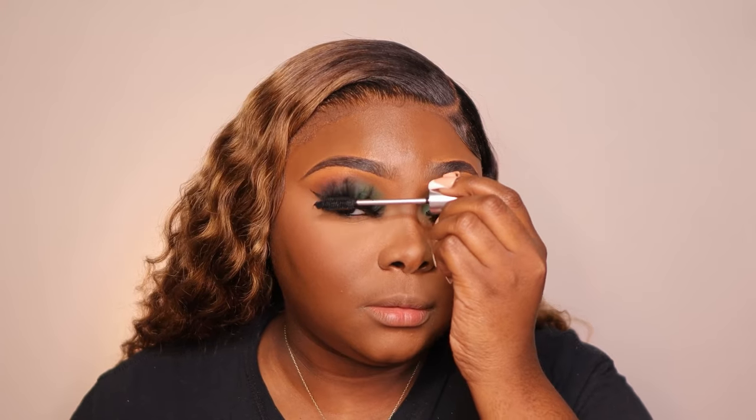All right, and then I'm gonna take my Milk Makeup Mascara and coat the lower lashes as well as my falsies. Now, to add some highlight on the tip of my nose, I'm gonna take, if I can find it. Where is it? All right, so I'm going to take my Ofra in Lotus Blossom. That's really cute.